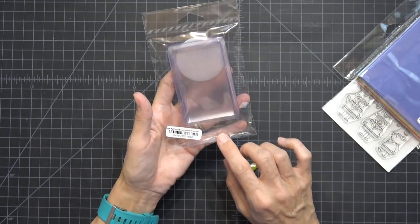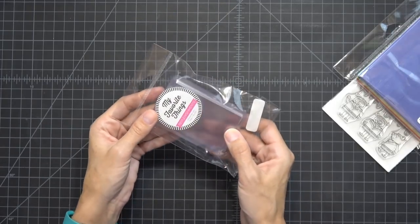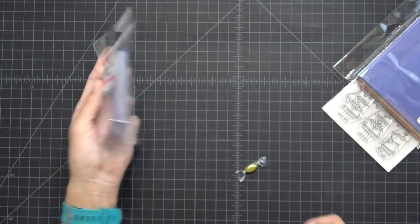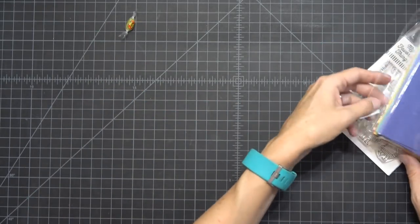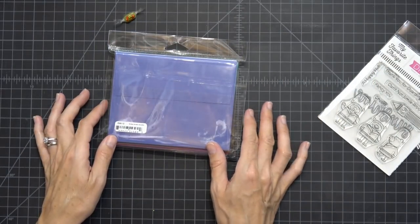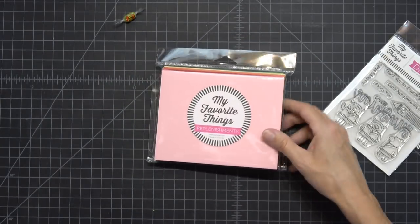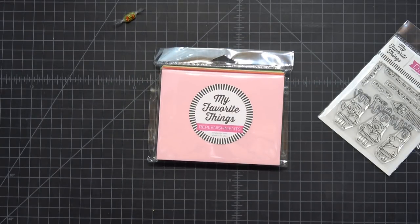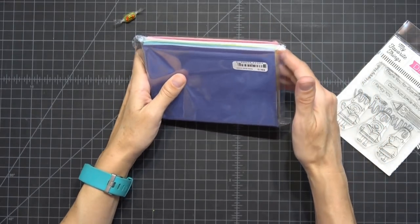So you get, it's just called large rectangle shaker pouch. And I don't know how many you get in here. I think 10. So that one. Of course, the little jelly belly. And then I got a pack of the Rainbow Garden Assortment. I thought this was beautiful. Let me see, does it say what you get in here? It doesn't tell you how many, but I believe it's two of each, so it's 24.